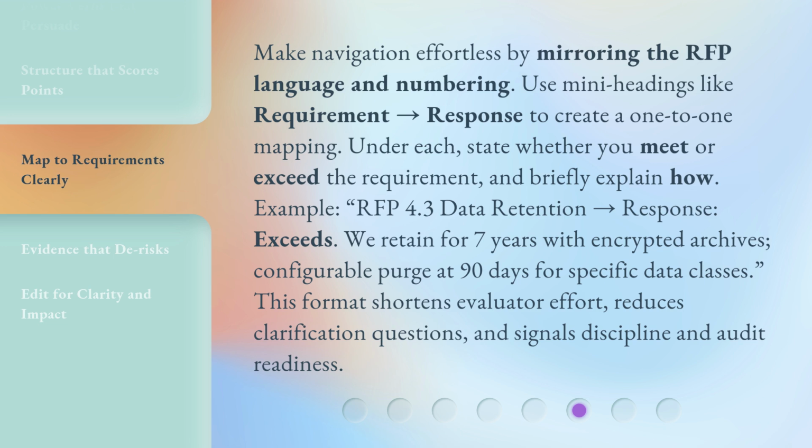Example: RFP 4.3 data retention right pointing arrow response exceeds. We retain for 7 years with encrypted archives. Configurable purge at 90 days for specific data classes. This format shortens evaluator effort, reduces clarification questions, and signals discipline and audit readiness.